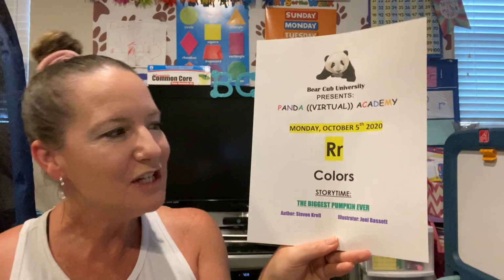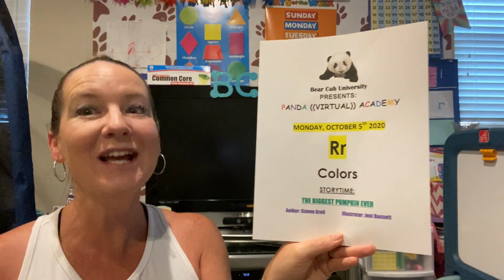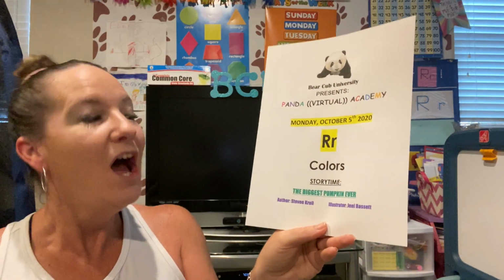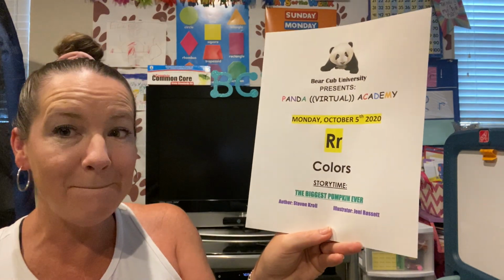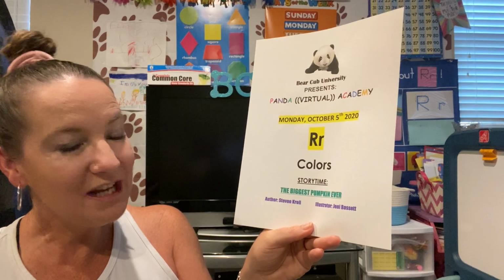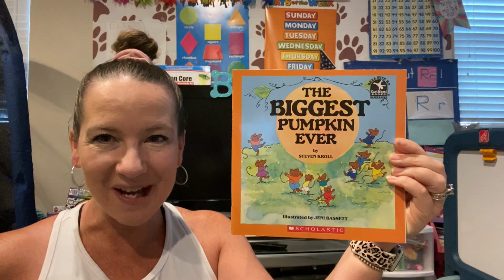We are going to focus on our kinder skill practice of colors, color identification, our color song. And for story time, the name of our story is called The Biggest Pumpkin Ever by Stephen Kroll and illustrated by Jenny Bassett. And it looks like this. So be sure to watch our story time video later on today after calendar time. Okay, Panda Bears, let's make it a great day.